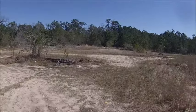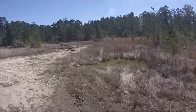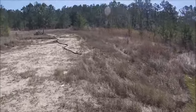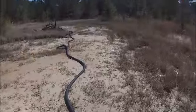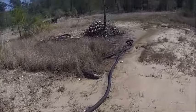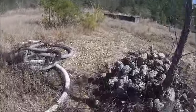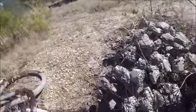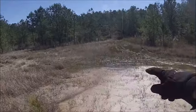I want to show y'all something. It's up there. If it's through there, I hope that's not a snake. Oh my God, that'd be a horrible thing. It's not a snake, it's a gas pipe from when they were filling up the boats. The Christmas tree of cement. Looks like somebody was out here with a three-wheeler.